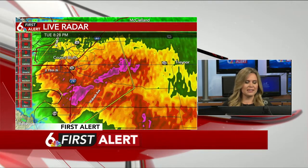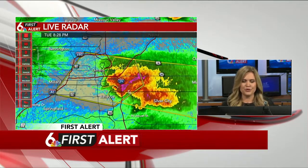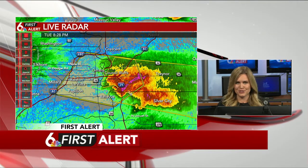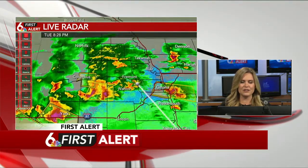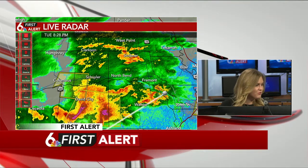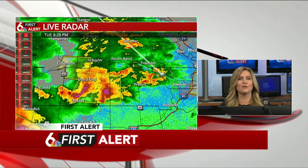And now the latest radar update shows this all making its way toward Trainer, starting to clear the Council Bluffs area. As we take that zoomed out view, you can certainly see we are dealing with a diminishing storm threat across the metro, but we do have more moving in out to the west, so this is something we're going to keep a close eye on through the night tonight. Let's take a look at some of those storms out to the west, because this is a preview of what could be moving in over the next several hours.